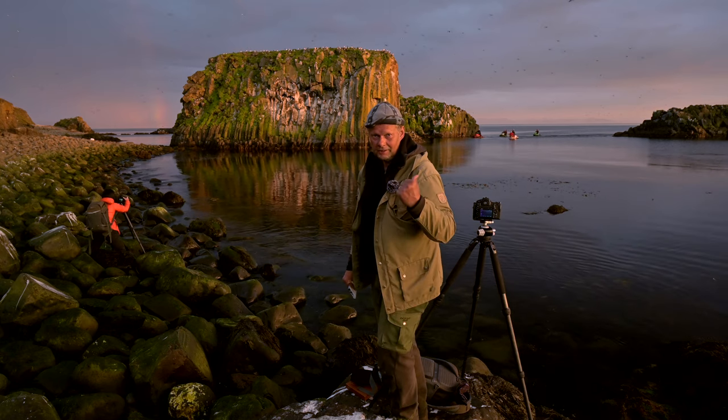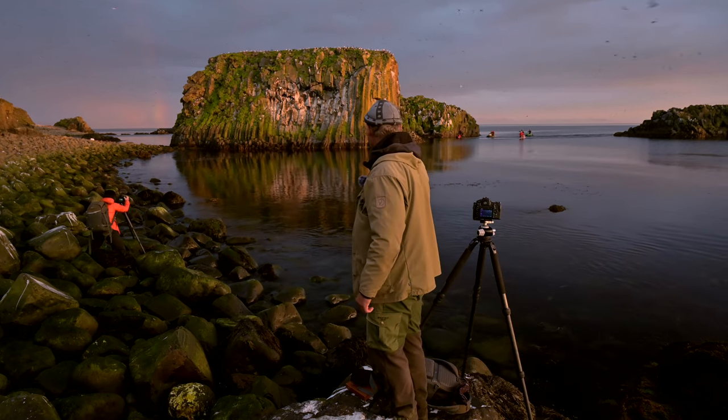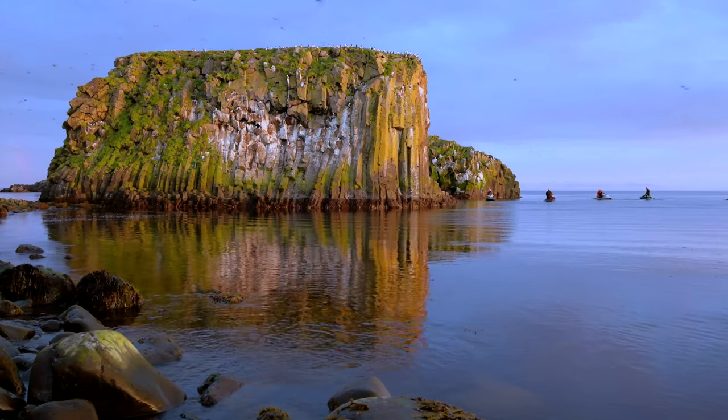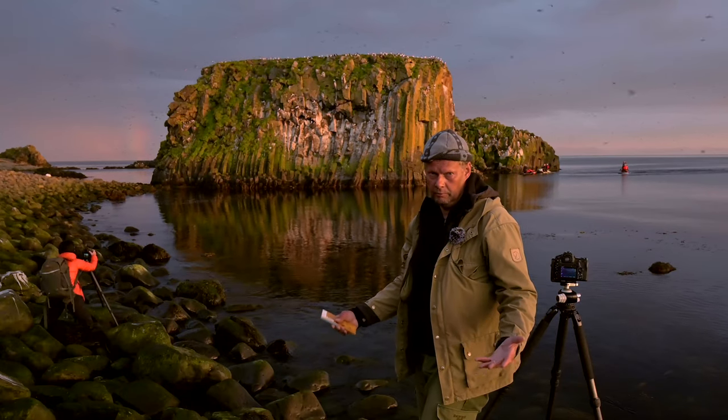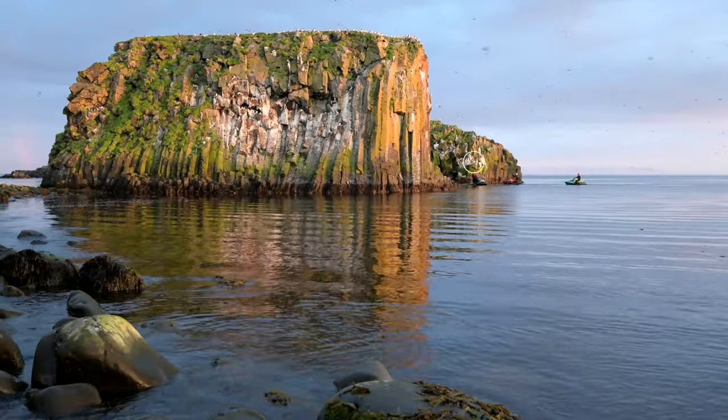There are some guys on jet skis there. That's what you can hear in the background. They are messing up our mirror. The reflection is gone.